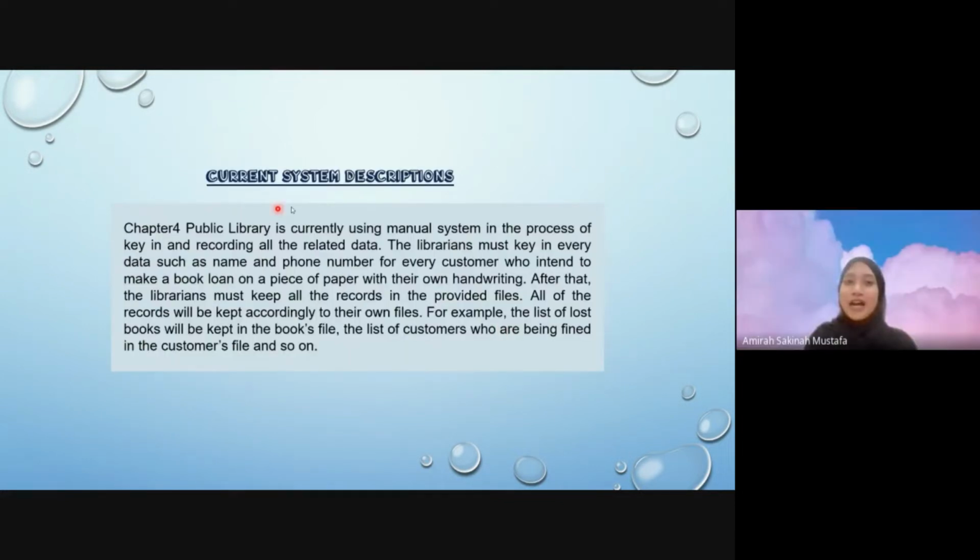The second one is the current system description. Chapter 4 Public Library is currently using a manual system in the process of keying in and recording all the related data. The librarians must key in every piece of data, such as name and phone number, for every customer who intends to make a book loan, on a piece of paper with their own handwriting.